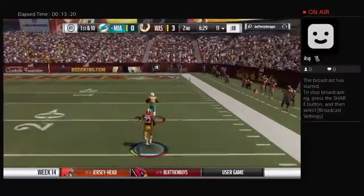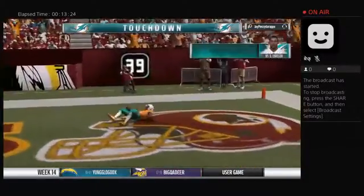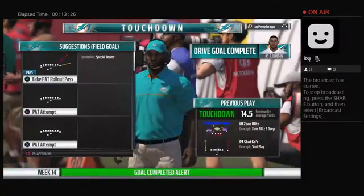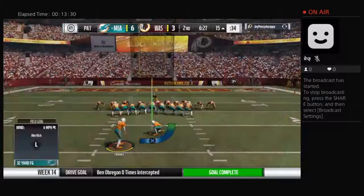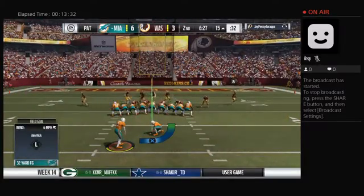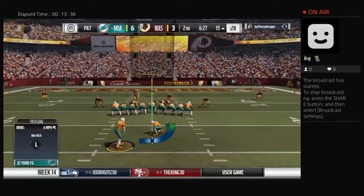And that's caught inside the 35. And all the way in for a Miami touchdown. A big play there. 89 yards. And the Dolphins have taken the lead. And that was just a fly route. There was no stop. He just went.